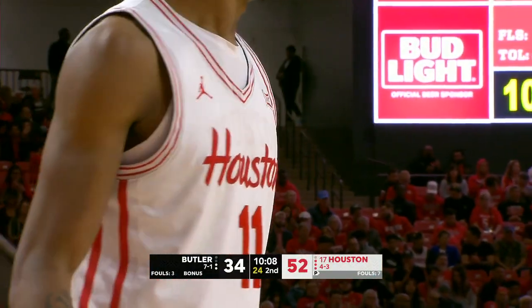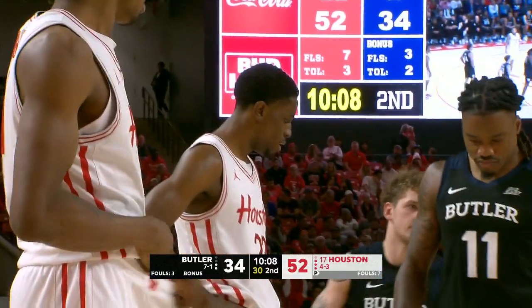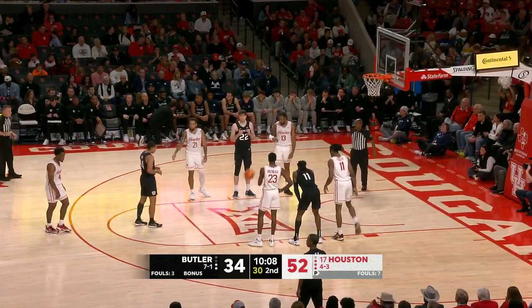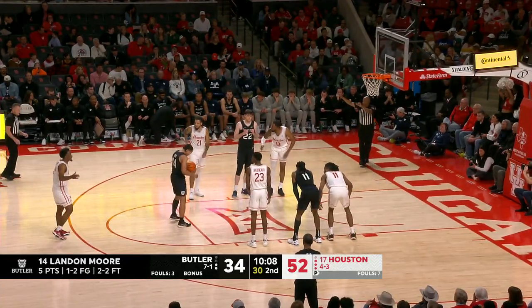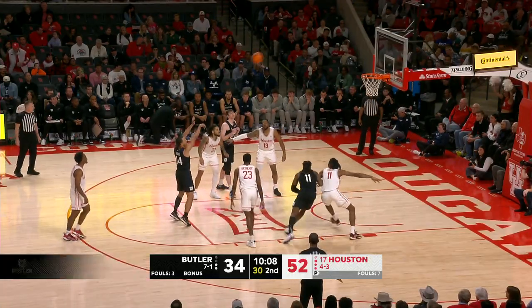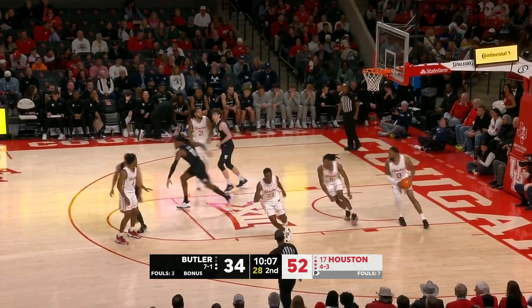Terrence Arsenault, who had the torn Achilles that he dealt with, played in just 10 games last year. Playing his way back with the steal and slam. And it's Landon Moore back at the foul line for Butler. On the front end of the 1-and-1.